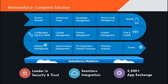Because we are on the Salesforce platform, you're able to leverage a lot of the key capabilities around mobility, around Chatter for collaboration, and the platform itself for very easily configuring and customizing the application in ways that are very easy to support as you're upgrading the application, as we push out upgrades twice per year.